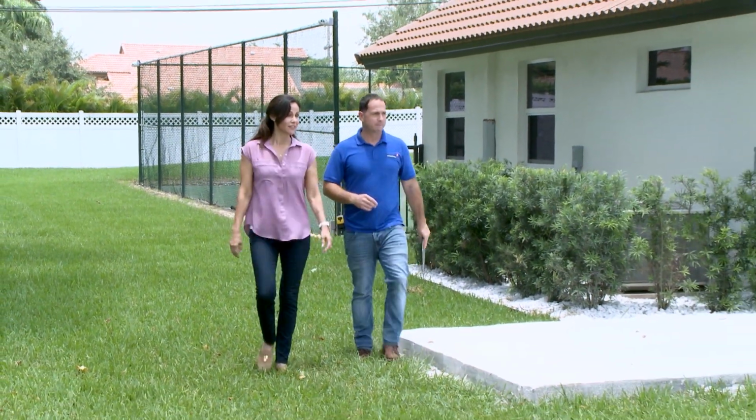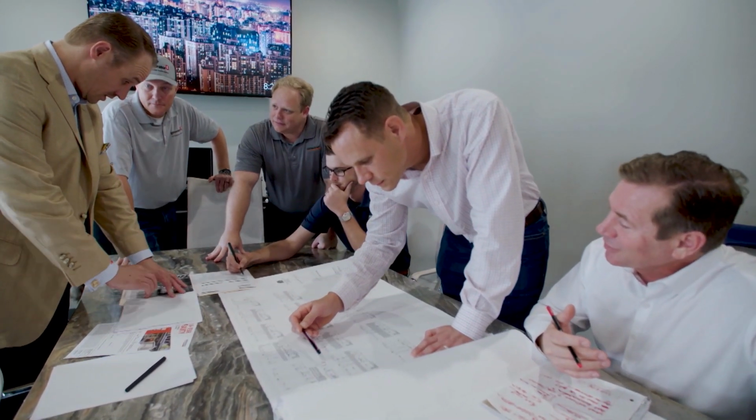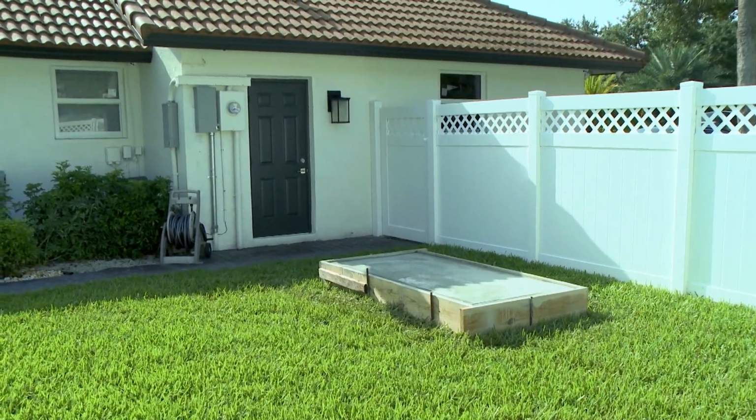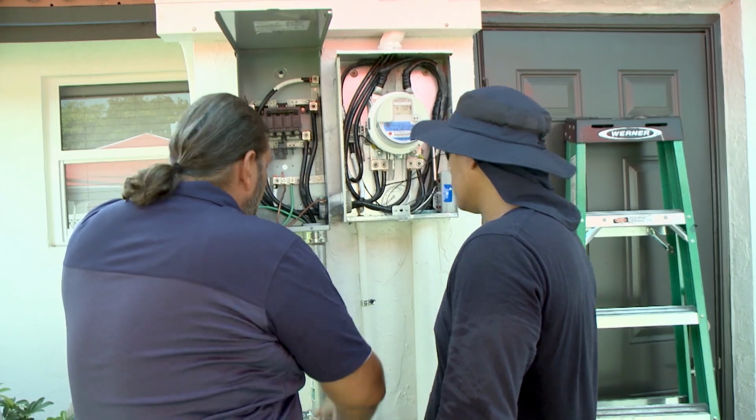Second, our in-house engineering department prepares the blueprints and submits them to the appropriate building department. Third, once your permits are ready, we install your new generator. The generator will be located near the house exterior electrical panel. Cesar explains the installation of a key component, the transfer switch.